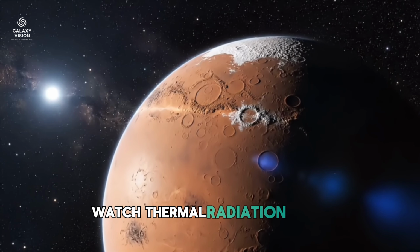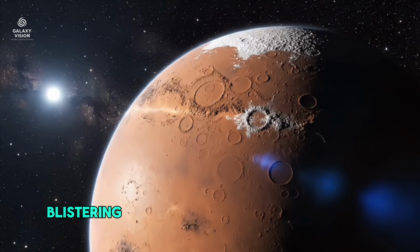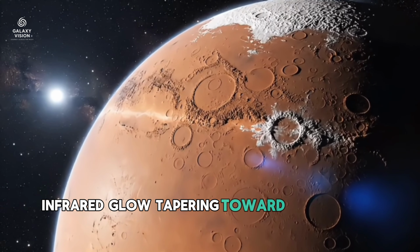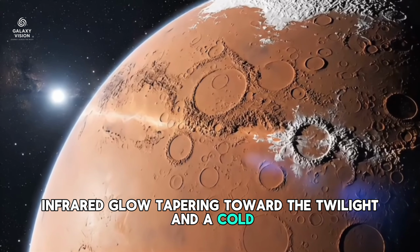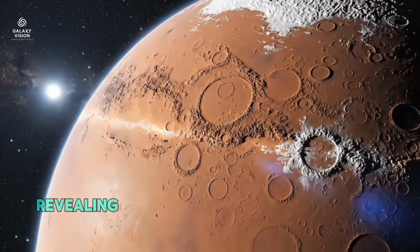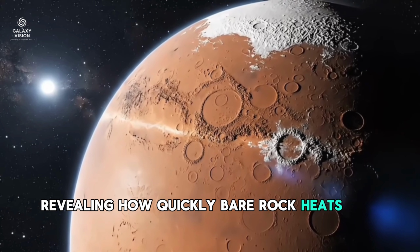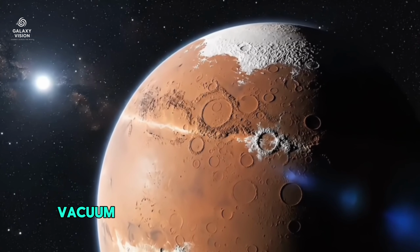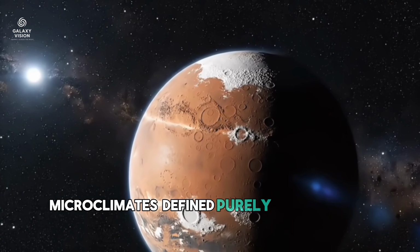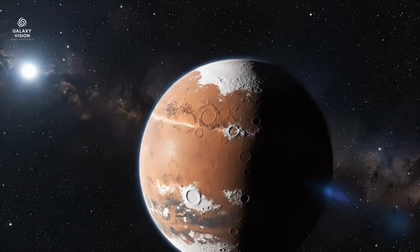Watch thermal radiation itself: blistering brightness at the subsolar point, infrared glow tapering toward the twilight, and a cold, silent night hemisphere. The terminator advances, revealing how quickly bare rock heats and cools in vacuum. In polar shadows, frost endures, microclimates defined purely by light and geometry.